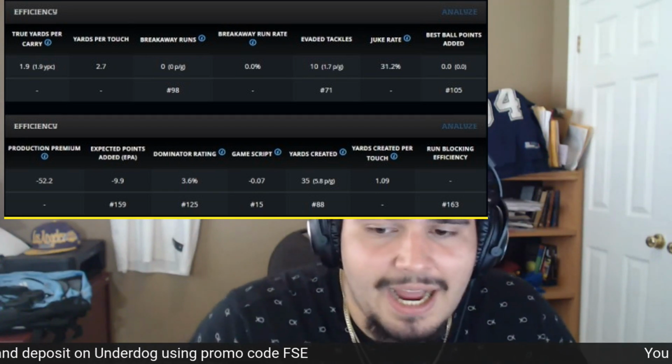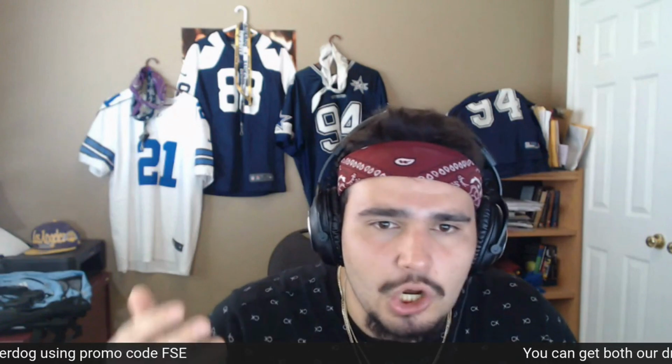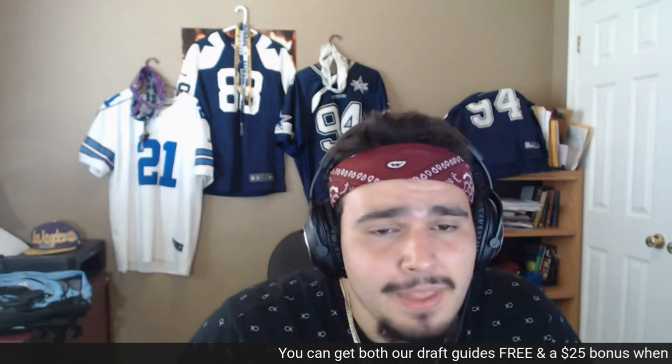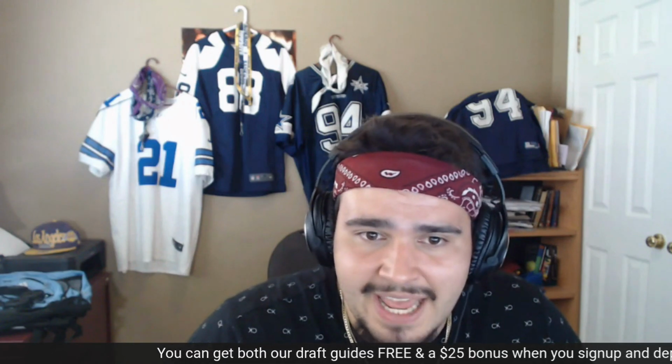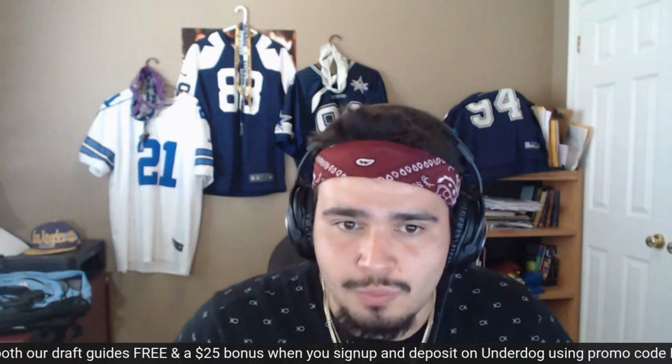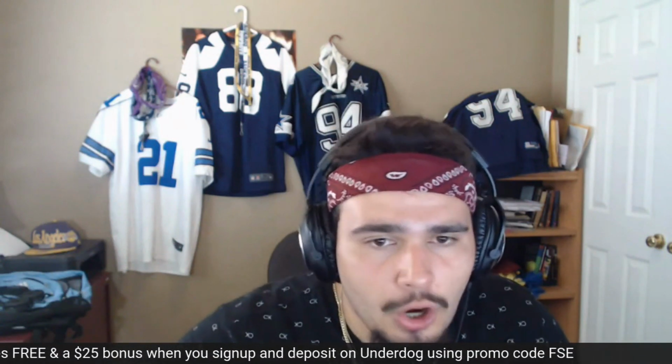Like, this is just a guy that was not the same back that we saw in the early Atlanta Falcons days, even in the early San Francisco 49ers days. I don't think Tevin Coleman has much left in the tank, which makes me even more optimistic for what Michael Carter could be able to do with this backfield. I mean, you're talking about the other cogs in this backfield.